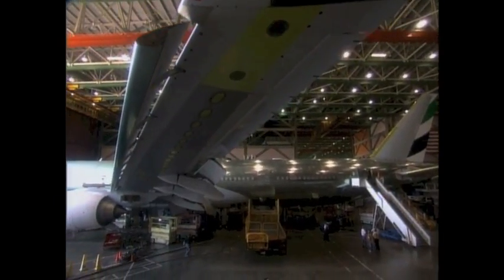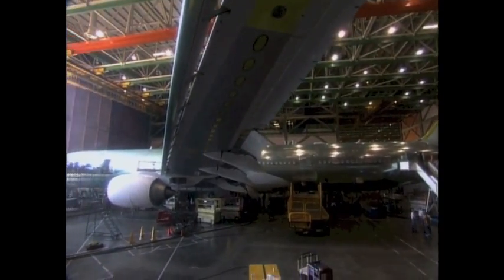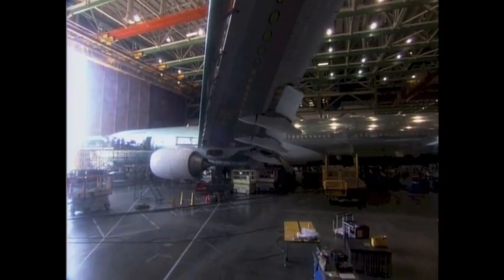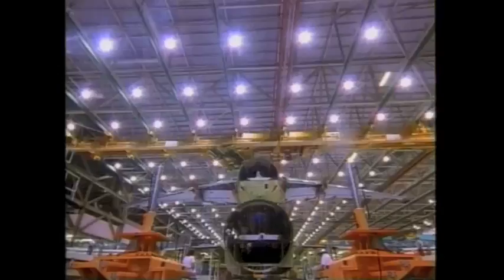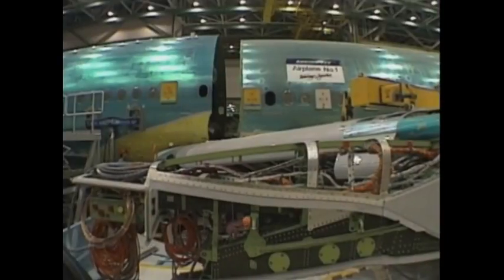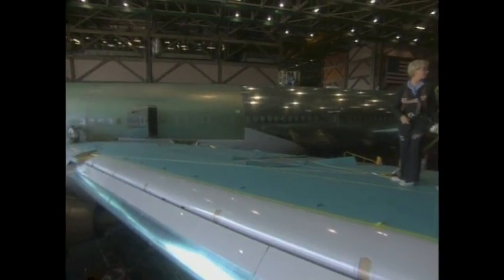About 2,000 employees work on 3 shifts around the clock. In a single month, they can assemble 7 777s. Once you see the size of these planes close up, that's truly remarkable. Next, find out how tons of airplane parts are put together with delicate precision. Within the thickness of a human hair. And I'll step out for a wing walk.